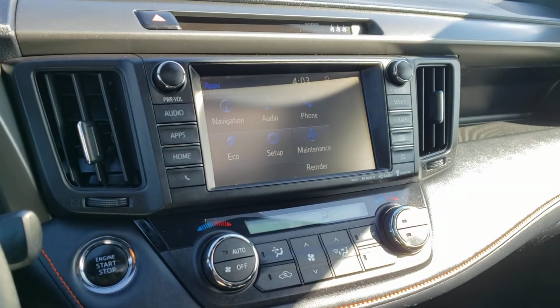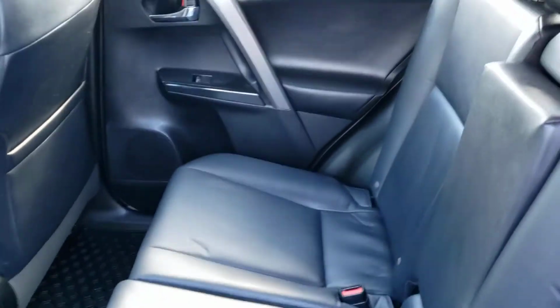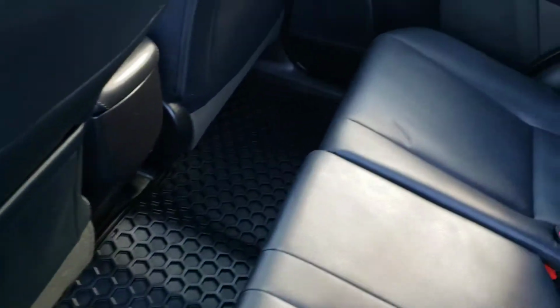Let's go ahead and hop in back and take a look at some of the features in the rear of this vehicle. In the rear of this vehicle, you've got more of that plush black leather seating that extends all the way across the rear bench seat. Back here, you've also got lots of legroom for the rear passengers, as well as the all-weather mat that extends all the way across. Back here, you've also got a couple of handy storage pockets in the back of the driver and the passenger side seat.